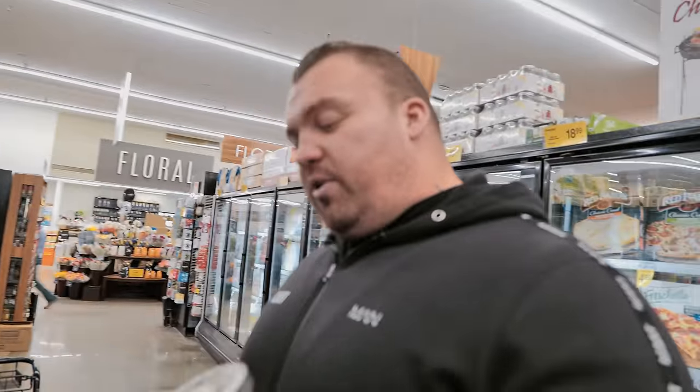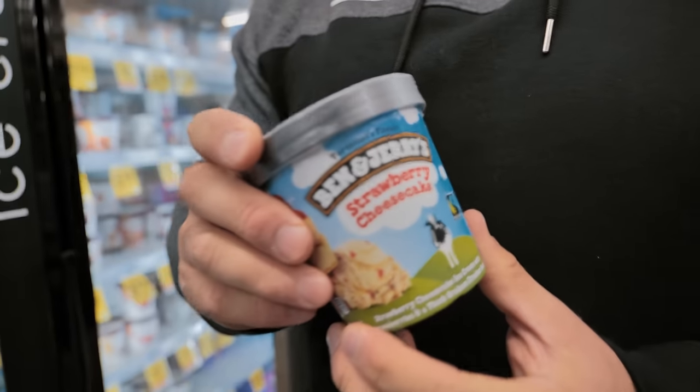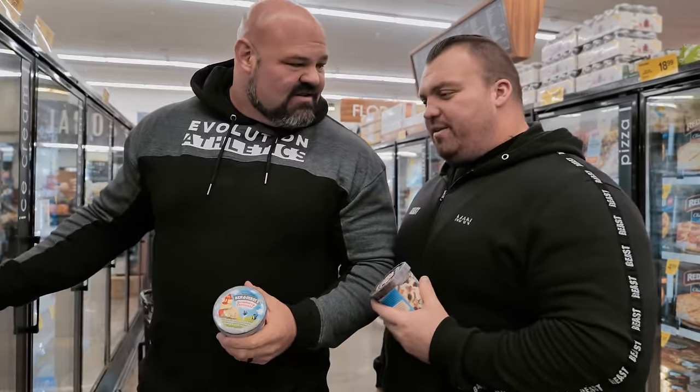So what's the rules? We've got to finish both tubs before we get out. This is what's calling my name. Strawberry. Ooh, cheesecake. I love that one as well. You can't. I already chose it. No, come on. You got to do something else. You bastard. You can have one. Yeah, I want strawberry cheesecake.